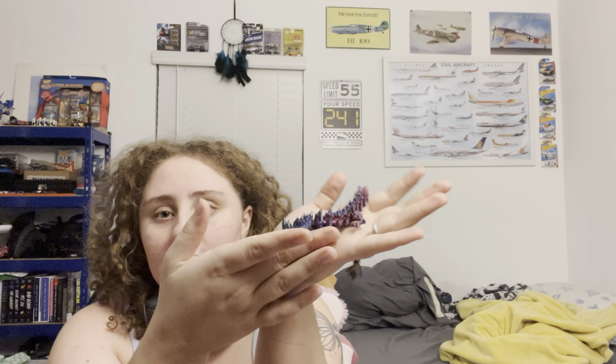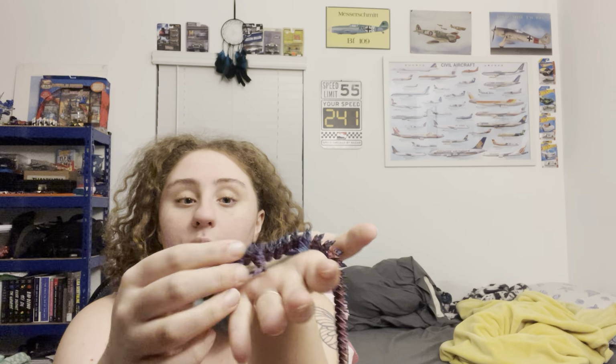I want to get more dragon stuff, because I already have my 3D printed dragon that my fiance got me, but I want to get another one. I want to get a black printed dragon that's bigger, and then I just want to get other fantasy related stuff, like a dagger or something to put here. I also want to get a bigger bookshelf so I can have multiple fantasy shelves.